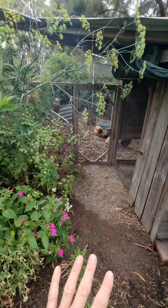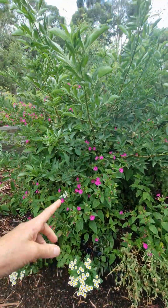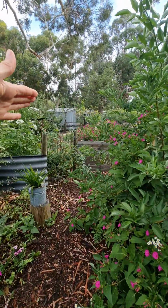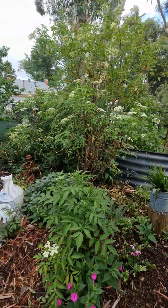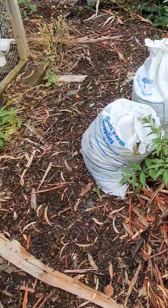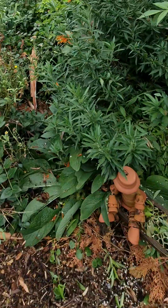We'll start at the chooks entrance. Coming around here, Mirabilis, Feverfew, Elderflower, then into the circle garden over here. More elderflowers here. Sage. We've got a few herbs in here. Chook poo, bagged up from the yard, just aging.